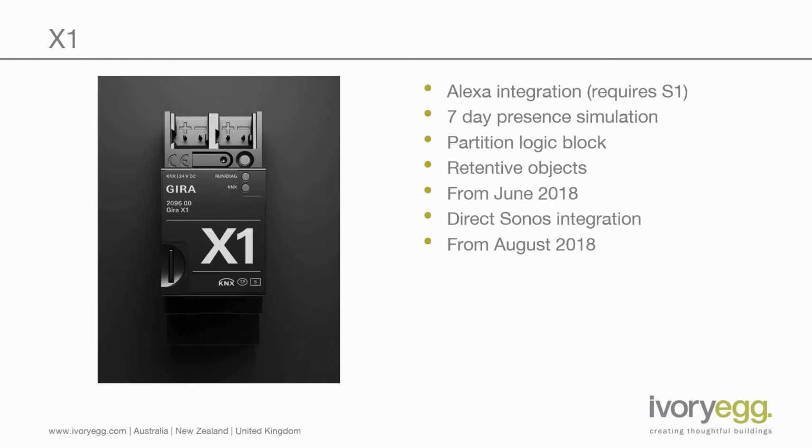Another update is the inclusion of a 7-day presence simulation. This is a feature which allows you to record what's happening in the home over 7 days and then play that back. So when you go on vacation, you're able to mimic someone being in the home. You'll have control over which objects are being recorded, so you won't turn on internal lights. Maybe you do want to use the shading to show the shades open during the day and closed at night, or maybe you don't want to use them, you just want them all closed all the time. You have the option to choose what you want to record.